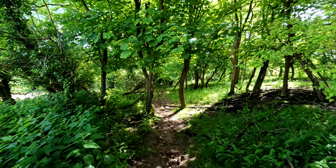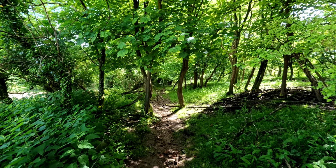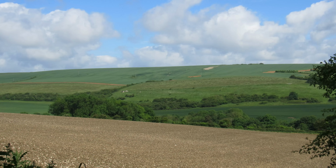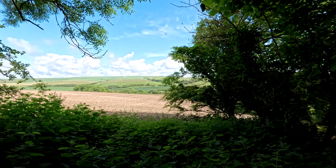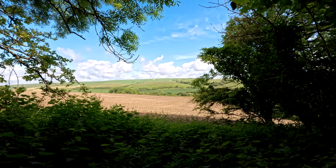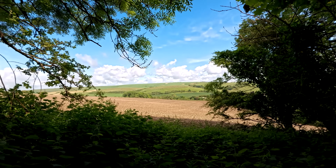Well, just a little pit stop early on in the walk, catch our breath, because we've been going uphill away from the village, which is in a valley. So we're on a section of the Jubilee Trail, but already just looking over to the north are some quite stunning views, and I think we may well be coming back along a section of that ridge on the homeward journey.